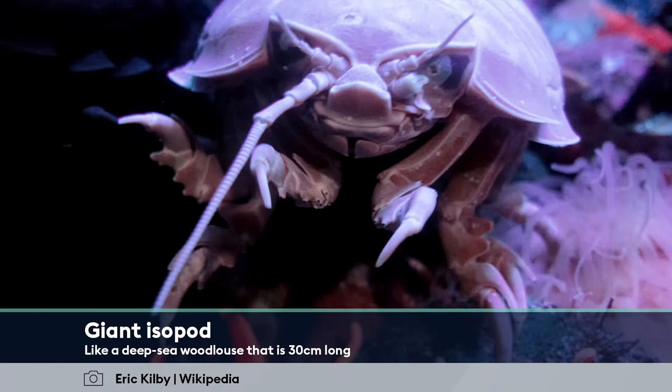And most of these deep sea isopods and amphipods, these things that look like wood lice or sandhoppers, are scavengers, and they're really voracious in the net. And this is because food is at a very limited supply, and they're extremely hungry all the time.